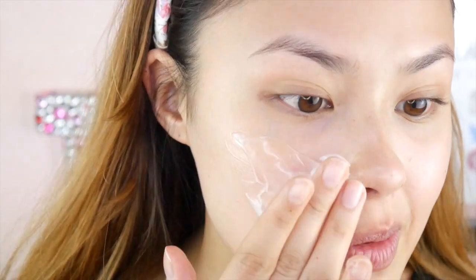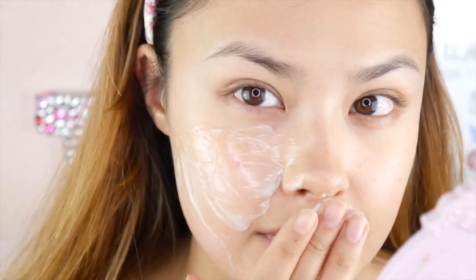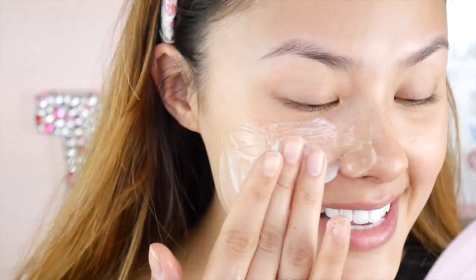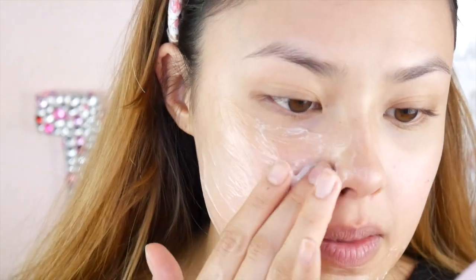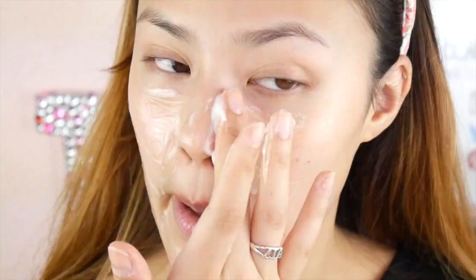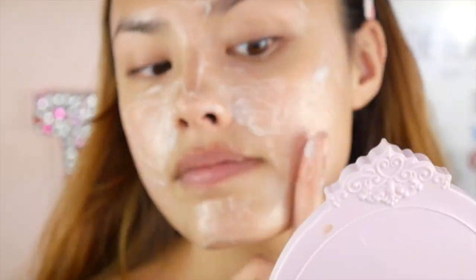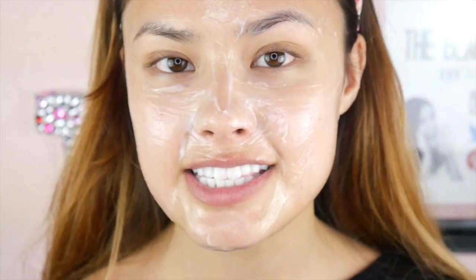Alrighty, I'm just going to use my finger and apply a generous layer of this on my skin. There is a light scent to this, so just so you're aware, it's nothing too crazy, it's pretty light. Now that I've got that smoothed all over my skin, I'm going to rinse my hands off and let this sit on my skin for 10 to 15 minutes or however long I feel like it.